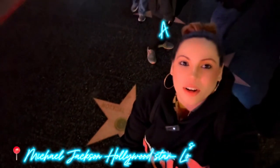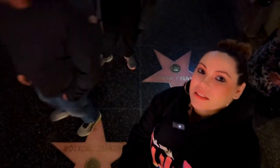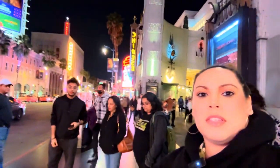All right, so here we are at Michael Jackson's Star out here in Hollywood. It is super cool to be out here and see it in person. I mean, how incredible is that? That's right by the TCL and El Capitan. So make sure you stop by.